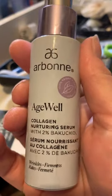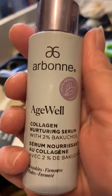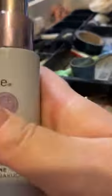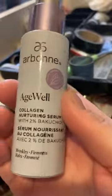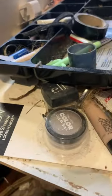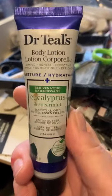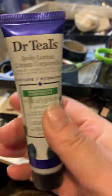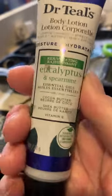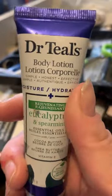Arbonne Age Well. Ooh, I should be using this actually. I mean, why should I be using this? I'm already unaging well. But yeah, I forgot about this. I'll keep that out. And what else is in here? Dr. Teal's body lotion. Oh yeah, I love the smell of this stuff. And it's really good. Dr. Teal's. Yeah, they make good stuff.